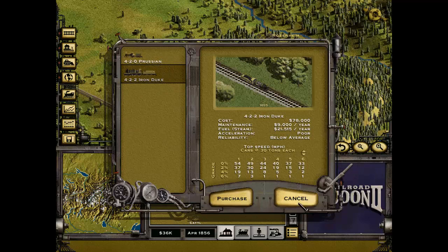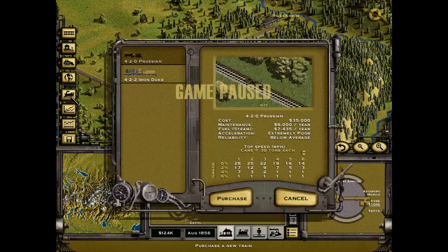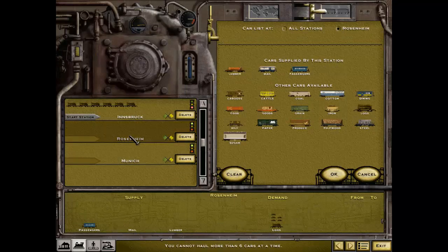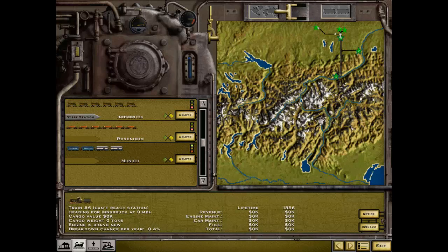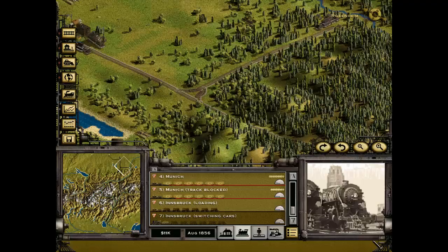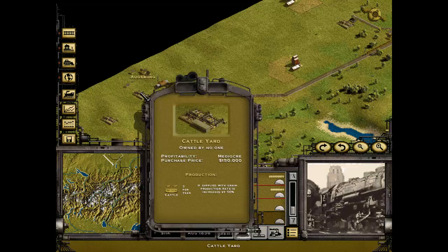So the Iron Duke sends up one of those. Once we've got enough money, there we go. So from there to there, we'll send some logs, and we'll only send him when he's full. We'll send some lumber. And then from Munich to Innsbruck, we'll send up some passengers, because we don't want to waste, we want it to be at least half full. Don't have to waste the trip. I'm going to do the same thing again. Now we'll just check how we're going. We've got heaps of cattle.